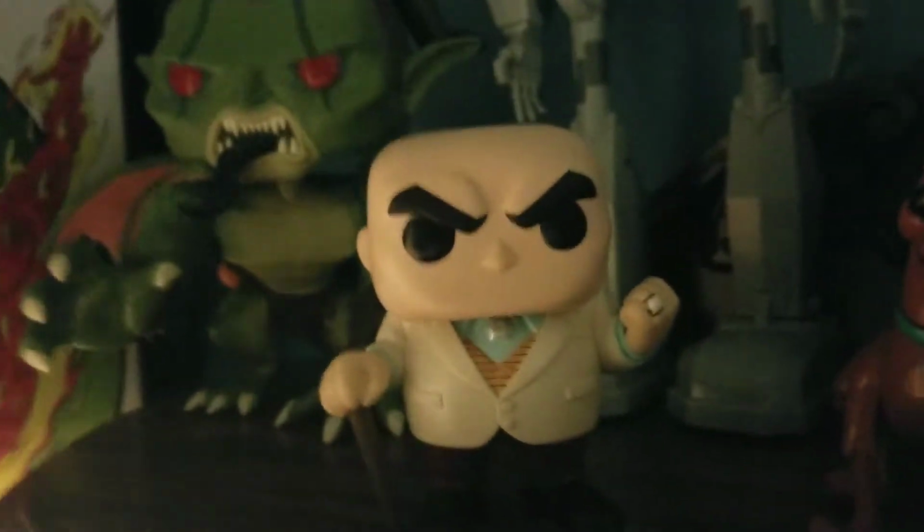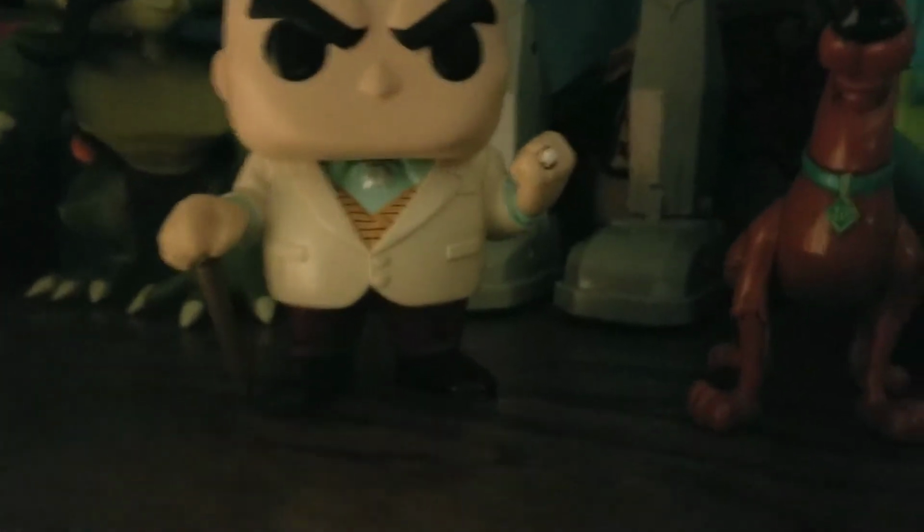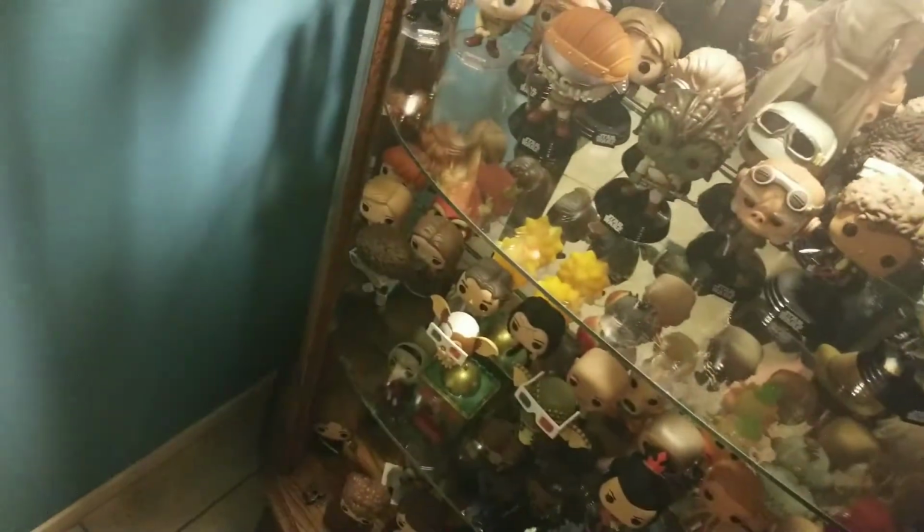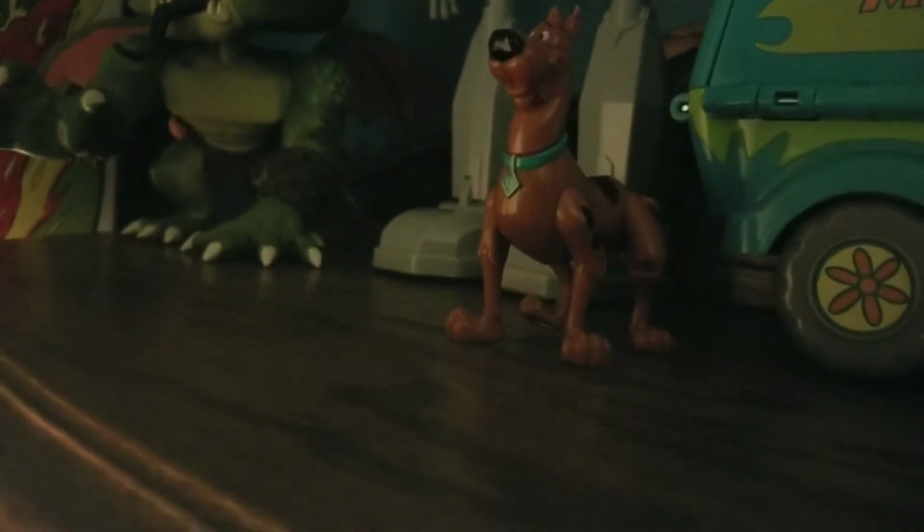And then my brother got me this one. I actually didn't think I was ever going to be able to find this one because I never find specialty series ones, which just means they show up at comic book shops and stuff. I like to order my pops on Amazon at good deals, but since these don't show up at normal stores, they rarely are at good deals. But my brother got me this one. It's the Kingpin. Super well designed pop. I'm so happy to have that one. One of my favorite pops I own.